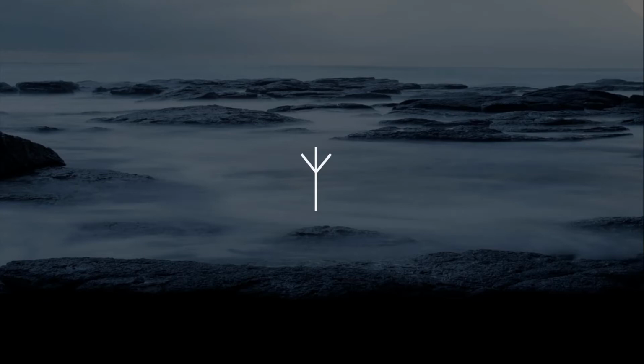The Algiz rune is basically a warning rune. It is there for protection, but it's more a protection as in don't come near me or else. The Algiz rune was seen from the Bronze Age all the way through to the Viking Age, even after a bit. So it's a lot older than all the other references that we see on this rune.